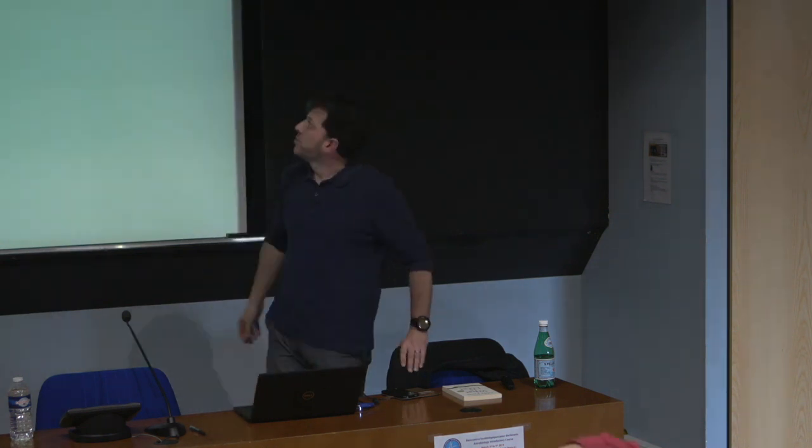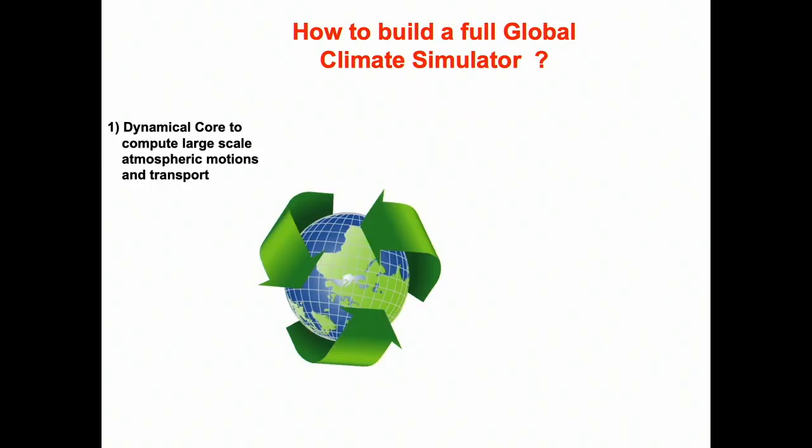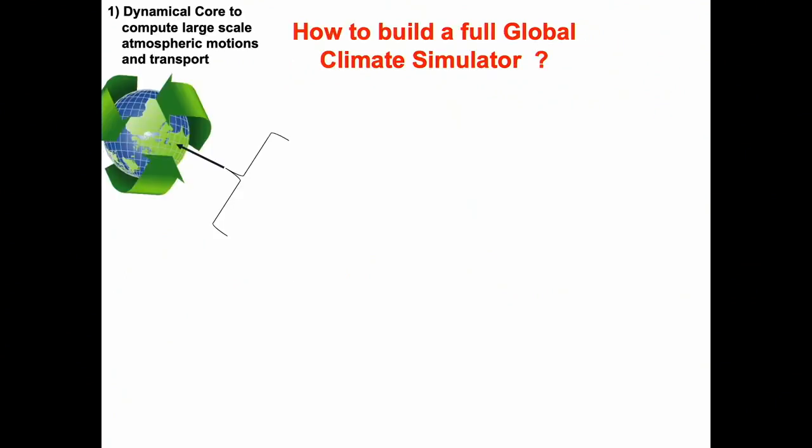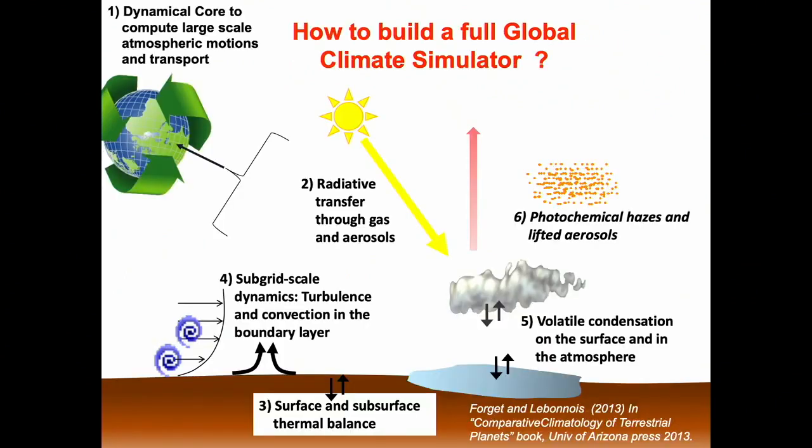So in practice, you have to solve the differential equations. This time I will go fast. The first thing that you have to do, which is new compared to a 1D radiative convective model, is to solve the large-scale atmospheric motion, the atmospheric dynamics equations, the fluid dynamics equations around the rotating star. I won't show them. And to force these fluid dynamics equations, at every grid point, you have to solve the details of the climate, almost as if it was a 1D radiative convective model. You have to resolve the radiative transfer at stellar wavelengths and in the thermal infrared.